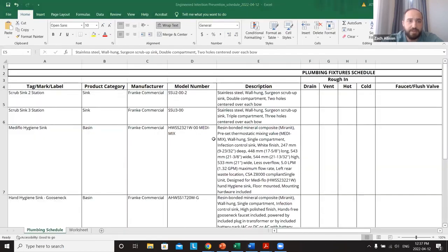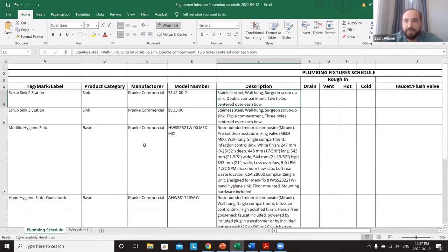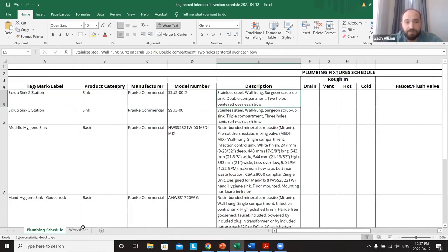Similarly, we do have the fixture schedule I mentioned. Nice detailed fixture schedule with columns that adjust to the product that you've selected. And one thing you'll notice as well is that it'll automatically download in different tabs depending on what product you have. So if you have accessories, plumbing fixtures, drains, backflow, whatever else you might have, it'll download with individual sections depending in the schedule to match the needs most often seen in the market.